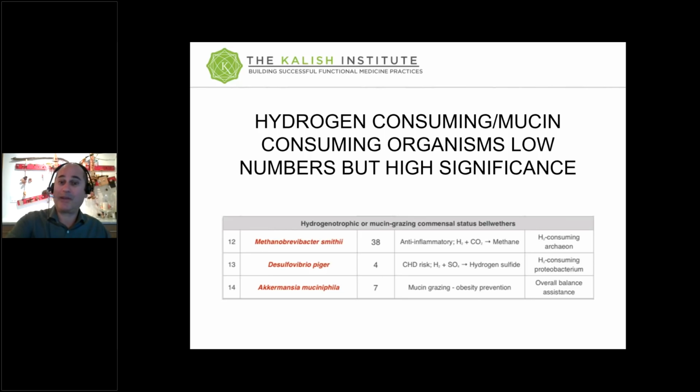Ackermannia mucinophilia, my favorite one. I'm sorry if I talk about it too much. It's the mucin grazing one, right? It's the one that's going along, living on your mucin. Your body's making mucin, mucosal lining, right? Proteins in the mucosal lining, and this little guy is just chewing that stuff up. It's eating and maintaining the health of your gut.